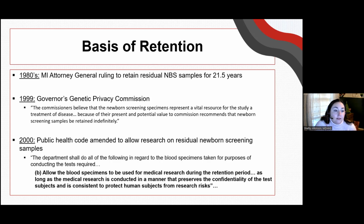Following the Genetic Privacy Commission, our public health code was amended to allow research on these residual samples to occur. I pulled out that portion here, and the bolded part says to allow the blood specimens to be used for medical research during the retention period, as long as it's conducted in a manner to preserve the confidentiality of the subjects and is consistent to protect human subjects from all research risks.